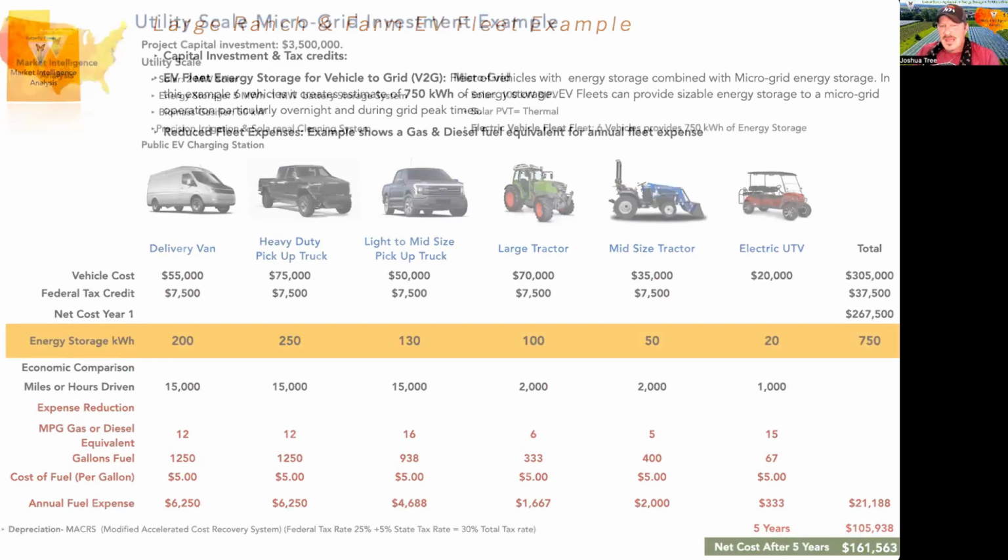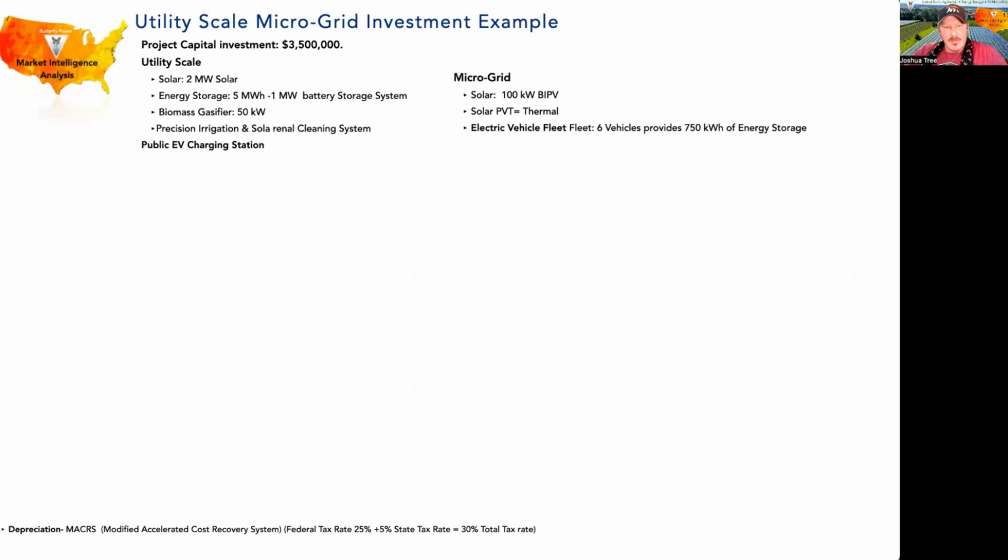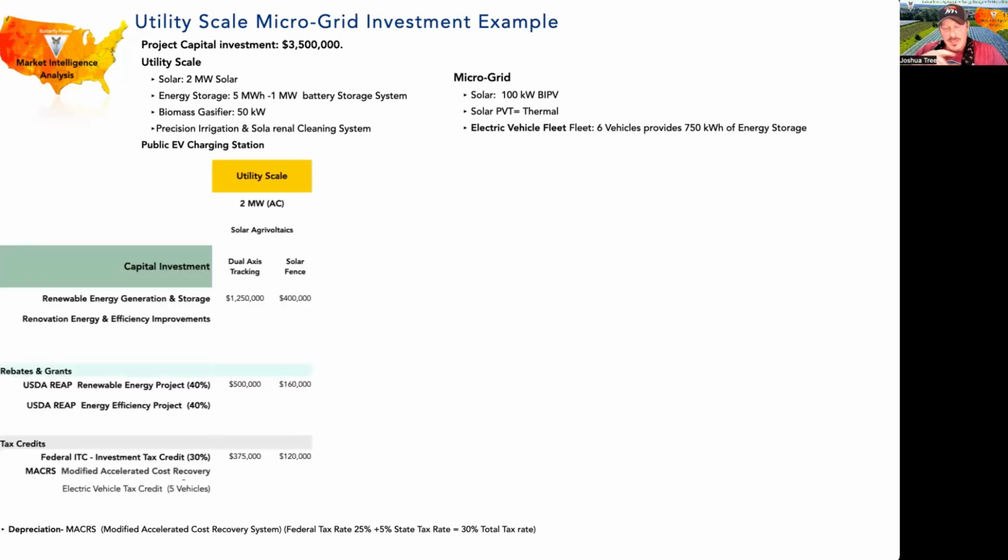So let's sum all of this up into the project example. The project capital investment is $3.5 million to put in 2 megawatts of solar, 5 megawatt hour utility energy storage with a 1 megawatt power capacity, a 50 kilowatt biomass gasifier, and a precision irrigation solar panel cleaning system. In the microgrid, we're creating 100 kilowatts of building integrated PV and solar PVT for thermal operations, along with a public EV charging system.